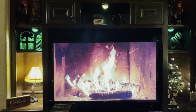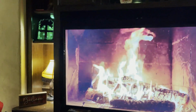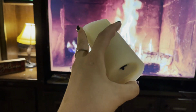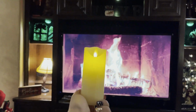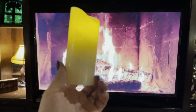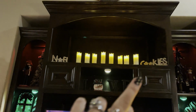Okay, guys, I'm gonna show you the candles in a second. One doesn't work at all. I changed the batteries. Just nothing. So okay, never mind, y'all. It just worked. Do you know how much I played with this thing? It is Christmas, y'all. Magic does happen. It works. It works.